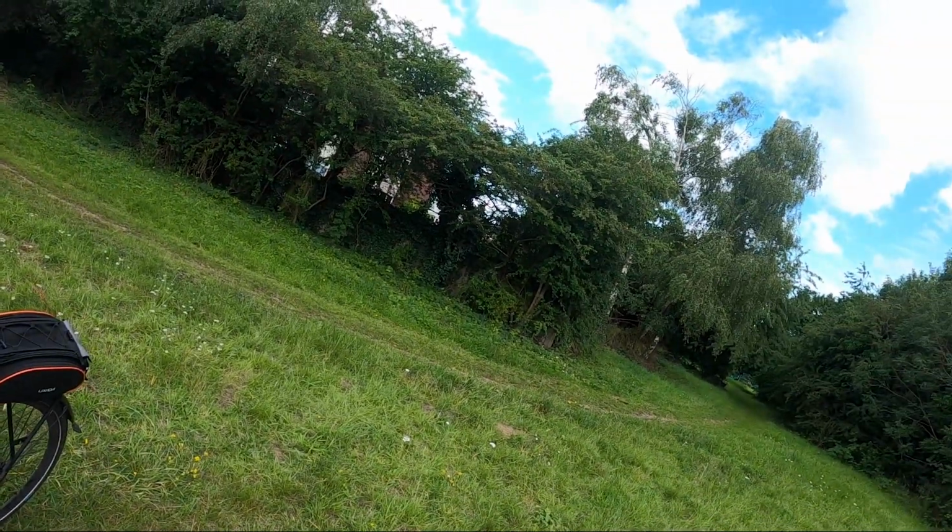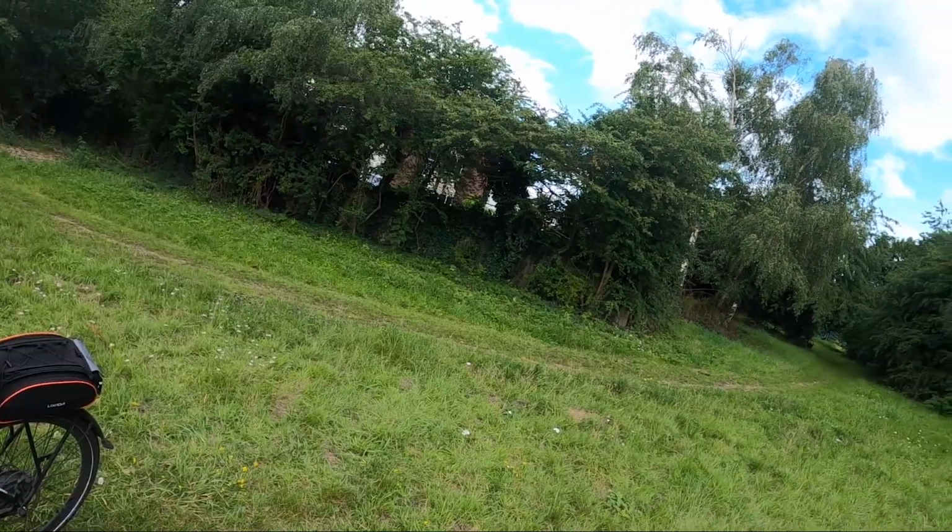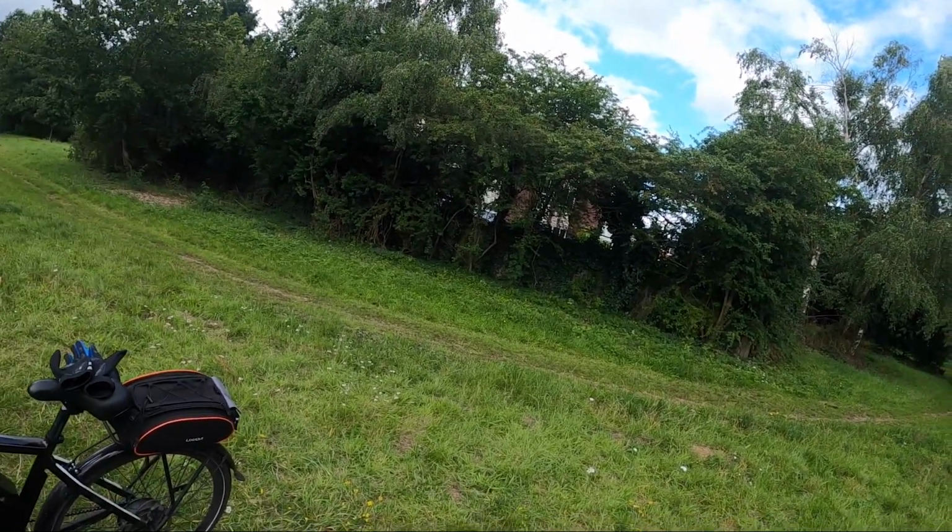And it's pretty much as simple as that. That's all I really use. I mean, I carry a few spare batteries in my pockets, but apart from that, that's it. It's a pretty simple basic setup. It gets the job done.